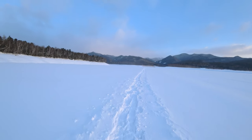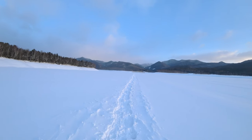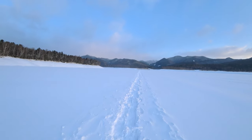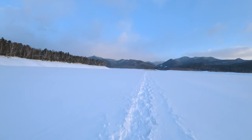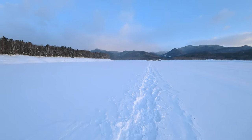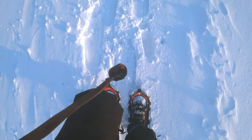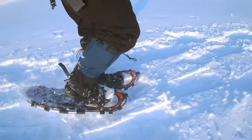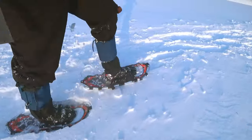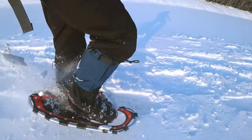I'm walking on ice. Saying exactly what I'm doing, it is walking on snow covering ice. Therefore, footing is softer than we expect. In order to walk on ice, wide footwear is indispensable. However, using snowshoes is able to prevent your foot from sinking in snow.